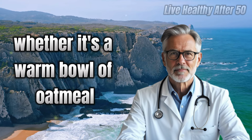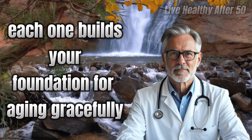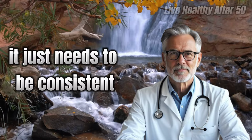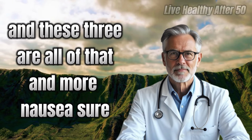Whether it's a warm bowl of oatmeal, a black bean salad, or a handful of walnuts before bed, each one builds your foundation for aging gracefully. Food doesn't need to be fancy to be powerful. It just needs to be consistent, real, and kind to your body. And these 3 are all of that and more.